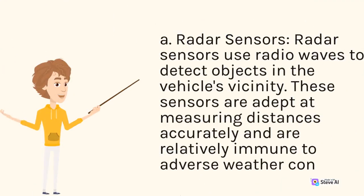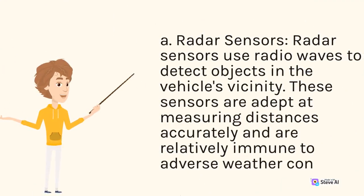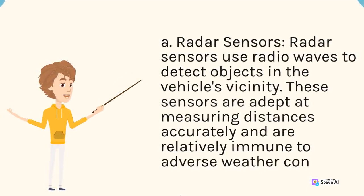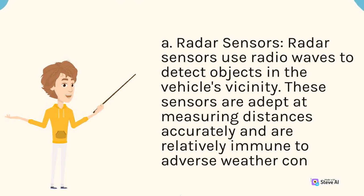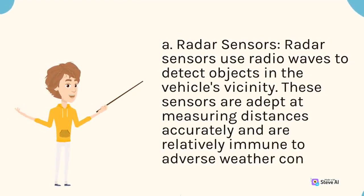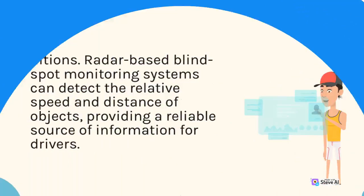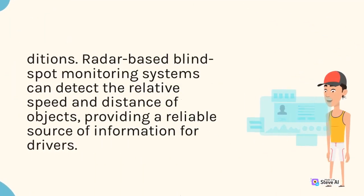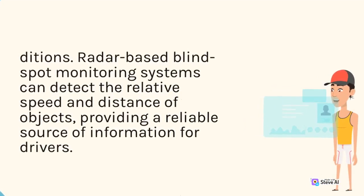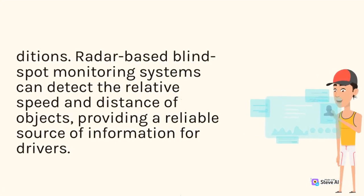A. Radar sensors. Radar sensors use radio waves to detect objects in the vehicle's vicinity. These sensors are adept at measuring distances accurately and are relatively immune to adverse weather conditions. Radar-based blind spot monitoring systems can detect the relative speed and distance of objects, providing a reliable source of information for drivers.